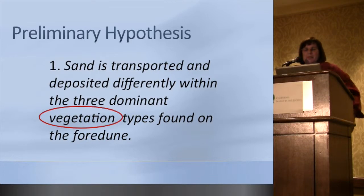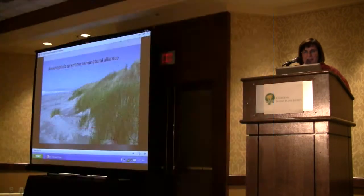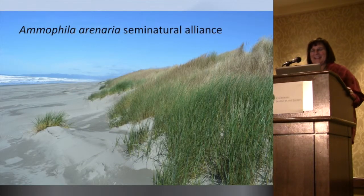But we started with this hypothesis that sand is transported and deposited differently within 3 dominant vegetation types found on the dunes. See vegetation. We were worried. Yeah, I know. So here's the vegetation part, so get ready.